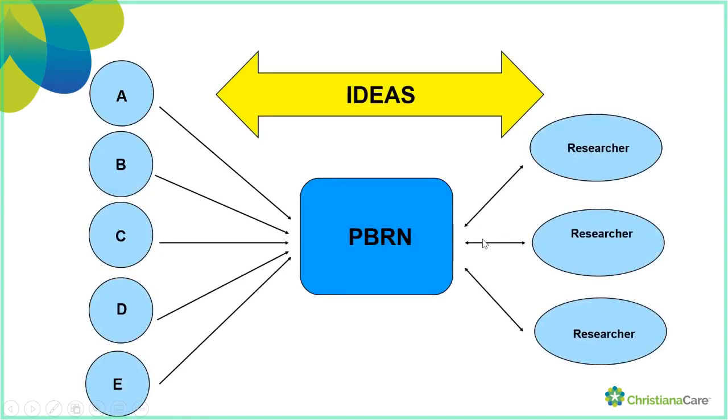Remember, we talked about this before. So practice A, B, C, D could be, you know, Christiana Primary Care, Nemours Primary Care, BB, the VA, federally qualified health centers, etc. We really are identifying a wide variety of practices who will be involved in the PBRN. And by wide variety, we're talking about geography as well as demographics, etc. And then we have the researchers at DSU, at UD, at Christiana, Nemours, etc.